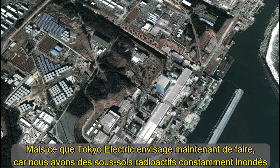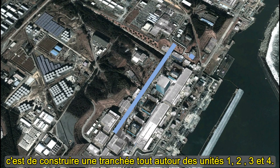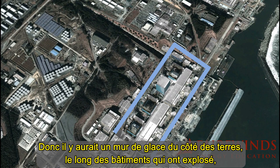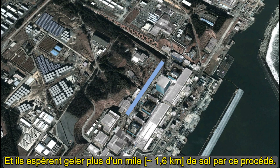But what Tokyo Electric is now planning to do, because we've got radioactive basements being constantly flooded with something like 400 tons of water every day, is they're going to build a trench all the way around Units 1, 2, 3, and 4. And they're going to pump it full of very cold liquids through pipes and freeze it. This is what's called the ice wall. So an ice wall will go on the land side of the buildings that had exploded, and it'll turn the corner, and then it will go down the water side of the turbine halls. And hopefully they're going to freeze more than a mile's worth of soil in the process.